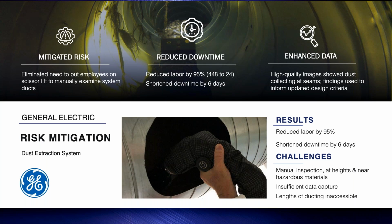The ductwork involved in the inspection spanned approximately 850 meters. The initial expectation was that there would be very little to no debris in the extraction systems because they'd only been in service for about 2 years. Right now, they found out they were wrong.